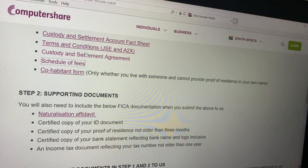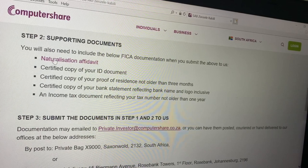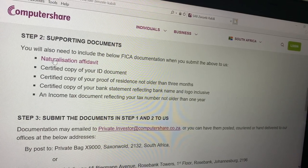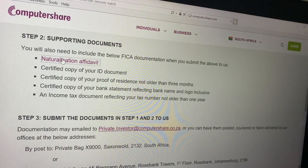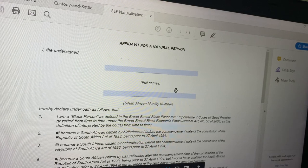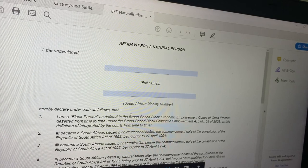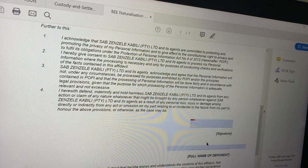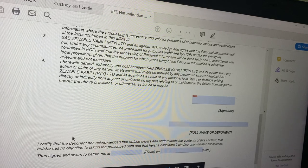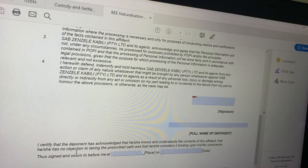And then if you look at step two, noting that we're still going to come back to the form, if you look at step two, it does have an affidavit that you need to complete. I did touch on this affidavit earlier on. Let's open it. So remember, this is a BBBE share scheme. So they need to know that you are actually a black person who qualifies for buying those shares. So you need to sign this affidavit. And it's another document that you need to be certified. So in addition to your ID, proof of residence, you need this to also be certified.